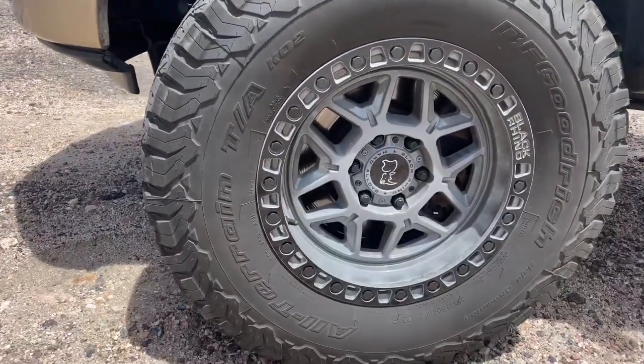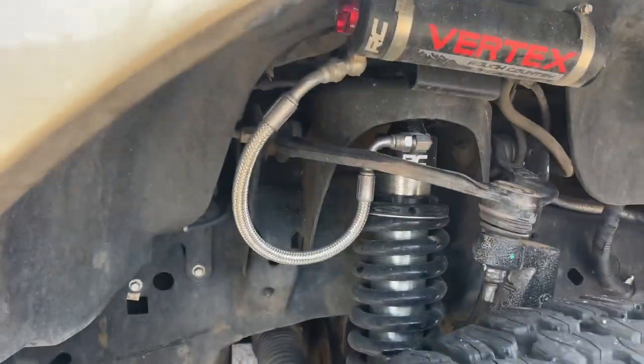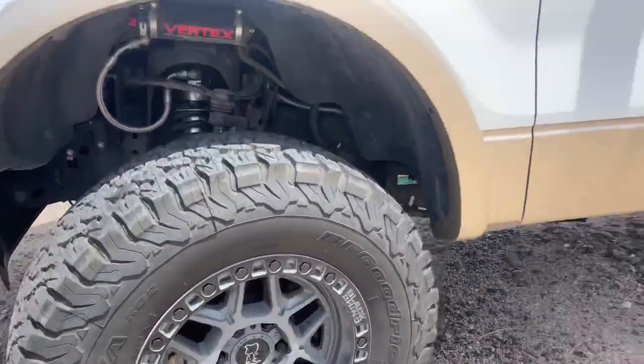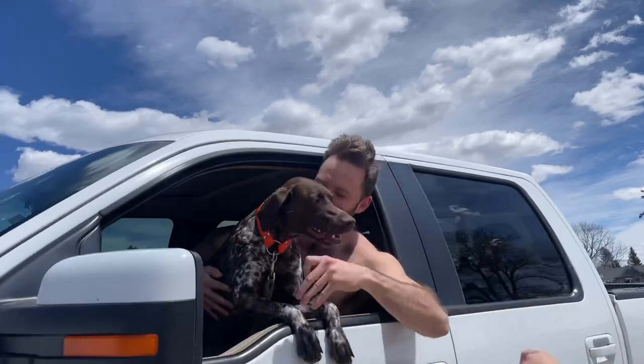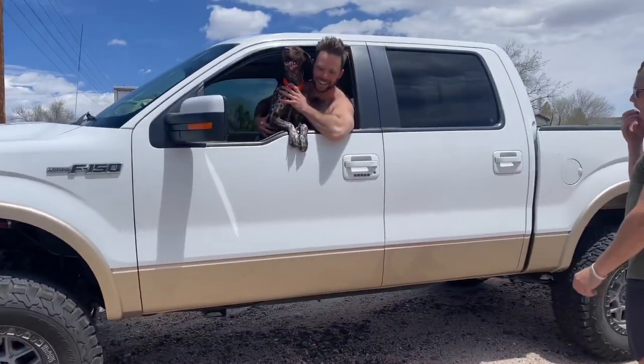But look at this guy, he's all hooked up. Looks like he's got some Black Rhinos. And look at the suspension, he's got coilovers. And you're running what, 33s? 35s, nice dude. Sweet, the truck looks great, 6-inch lift. Maybe we'll do a walkthrough of this thing at camp.